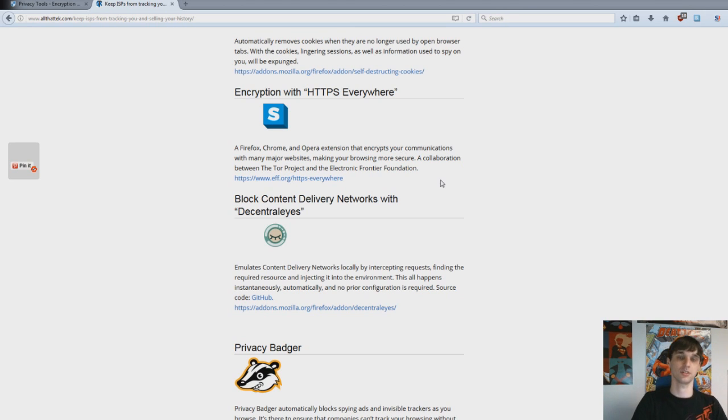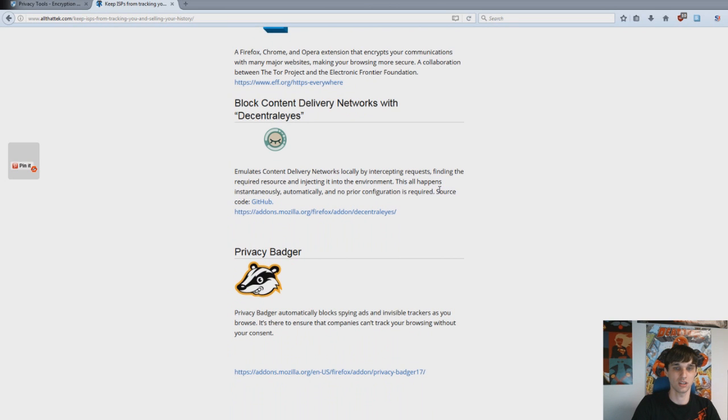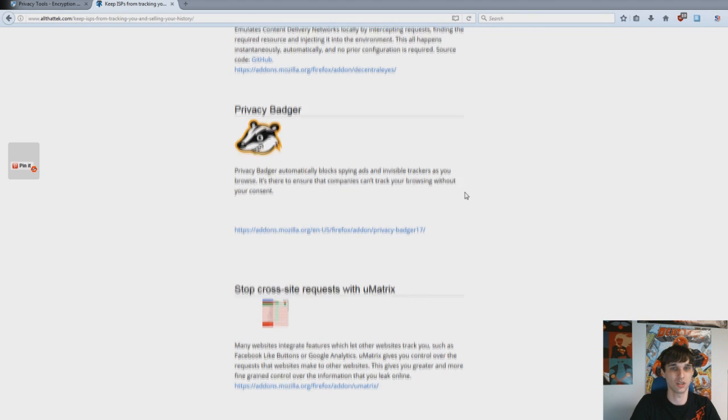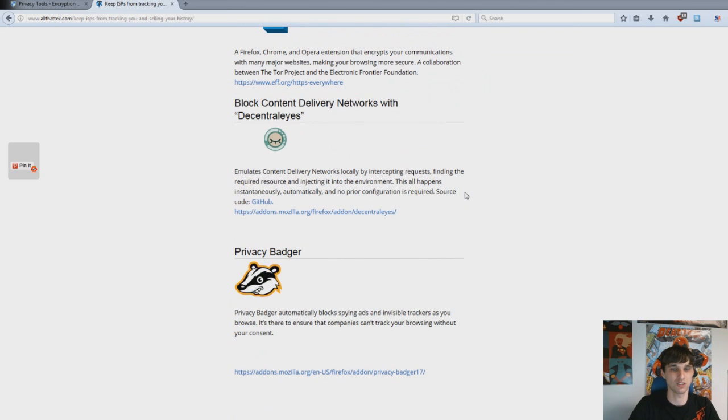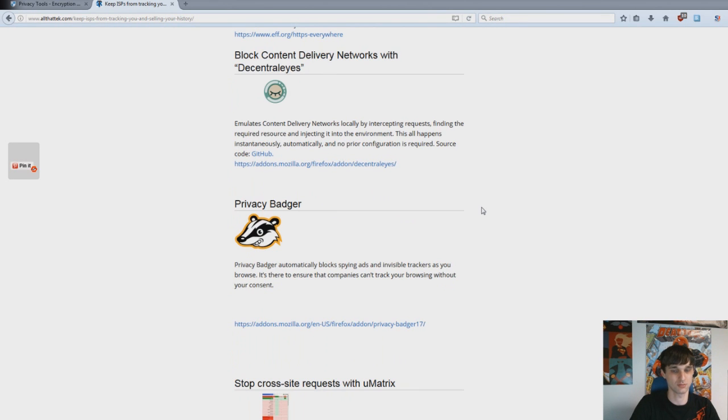Now these next few browser add-ons kind of duplicate each other a little bit. Privacy Badger and, let's see, uMatrix kind of duplicate each other. They both do almost the exact same thing. I don't know which one I prefer at this point. I'm using both just to test it out, but they do the same thing. Same for Decentraleyes. It does the same thing as Privacy Badger, kind of, and uMatrix, which all intermingle. So if you download just one and not the other, you should be fine. Again, they do the same thing.